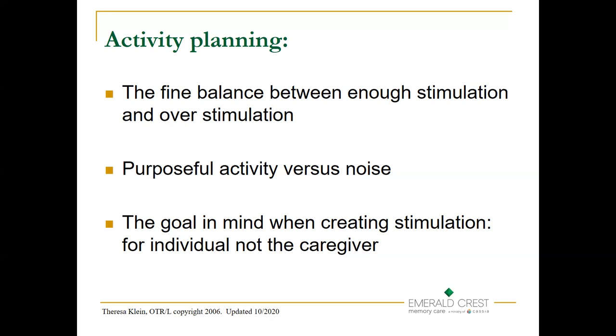And also the activities that we plan for our loved ones with dementia have to be more geared towards what they understand and can do at their level of dementia versus what we enjoy. It's more about them and less about us. I always tell that to my caregivers because we ask them to do the activities with our residents with dementia. And it might be, oh gosh, we do this all the time. Well, it's not for you. It's for the residents, and the residents actually really enjoy that activity. So be mindful of those things when you're planning activities for your loved one.